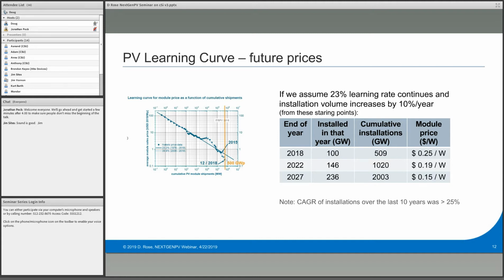There are even assumptions, though, in terms of, well, instead of 15 cents a watt, should you start with the higher priced, a little better modules, and so instead of 15 cents, it's 20 cents, but they're much better modules than today.